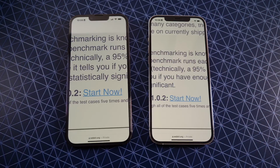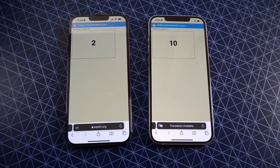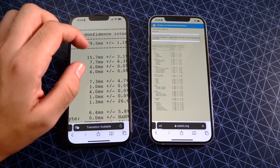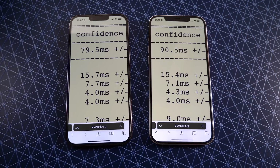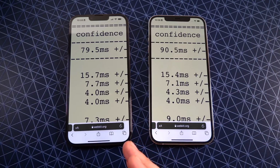And as we did in the prior video, I'm going to go ahead and run the Sunspider test on both of them to see how well Safari does. And it looks like the iPhone 13 Pro Max just blew away this test right here. You'll see it refresh this thing at 79.5. iPhone 12 Pro Max not that far behind, 90.5. So bit faster internet performance on the iPhone 13 Pro Max.